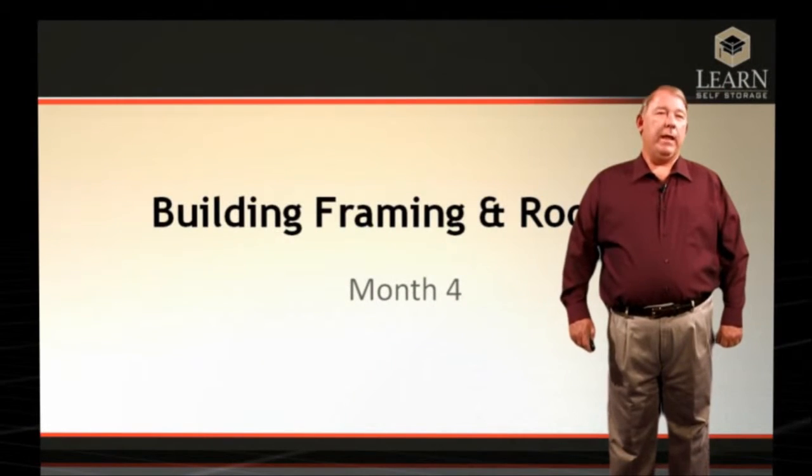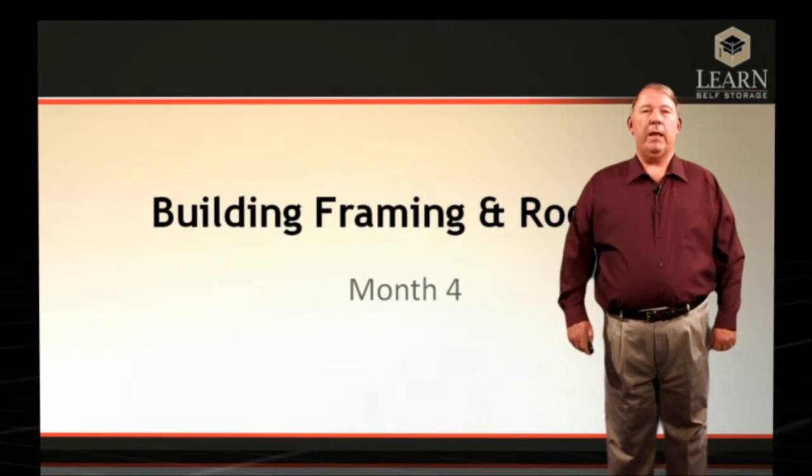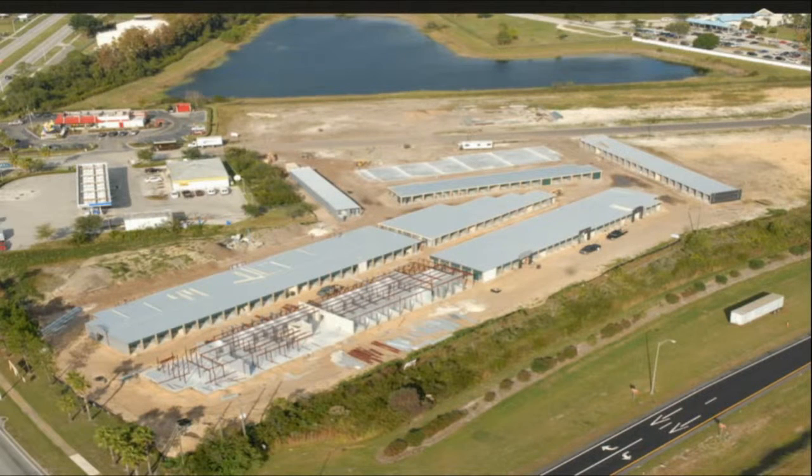The fourth month is, again, building framing and finishing up that, and predominantly roofing. As you'll see at this point, the last 2 slabs have been poured. The first floor on the 2-story building is starting up right now. The roofs are on all buildings at the end of that 4th month. And we're going to start framing that last building up there where the office and the construction trailer are going to be.